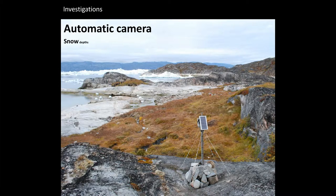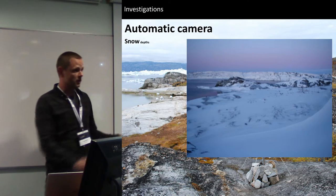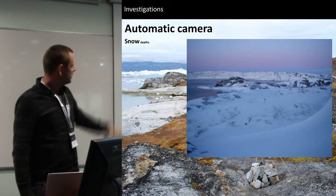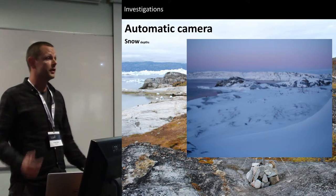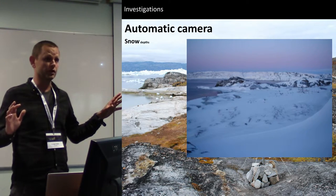We also, because snow is, this is how it looks during the summer, that's how most archaeologists see a place, but 9 months a year it's just snow. So of course you need to understand how the snow affects a midden like this. So we installed an automatic camera taking a picture every 6 hours for 2 years. So we could see how it looks during the winter. This is a picture from December. The sun has gone down for a few months and it looks completely different. I actually also went up there during the winter on a winter field trip and saw how it looked, and it was completely different from what you see during the summer.